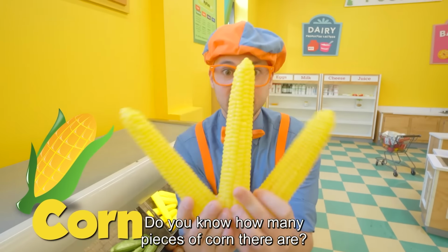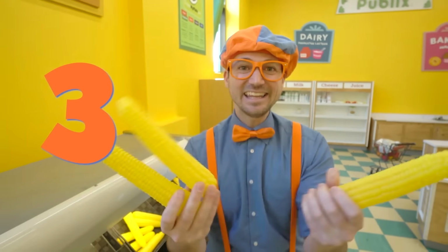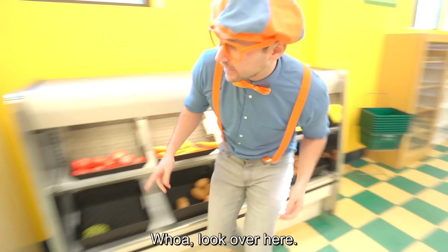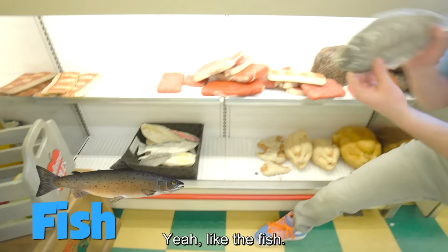Do you know how many pieces of corn there are? One, two, three! Yeah, three pieces of corn. Whoa, and look over here. Whoa, that's a lot of meat in this section. Yeah, like a fish.